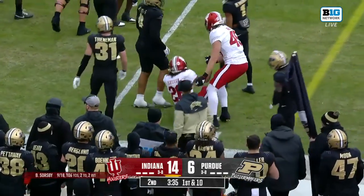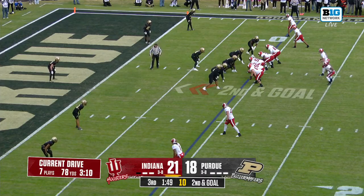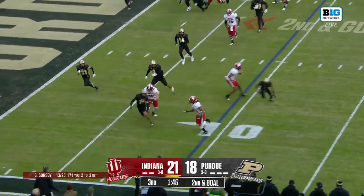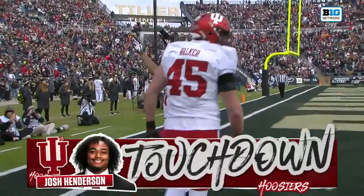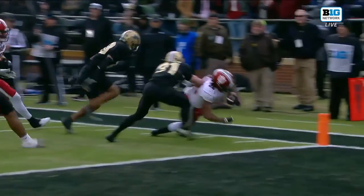That's Josh Henderson out of the backfield. Good gain on first down for Indiana on an Indiana punt. Gave the Hoosiers a first down. Into the flat. Henderson with blockers. Touchdown, Indiana. Of the season. And you're going to see Trey Walker, the tight end, 45, a great block on Cam Allen.